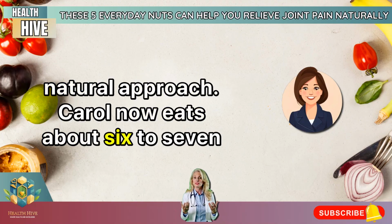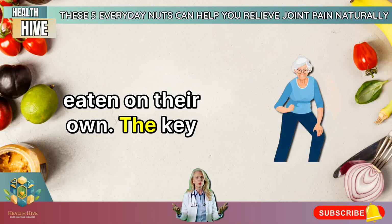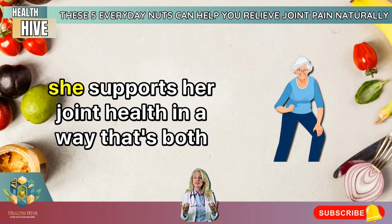Carol now eats about 6 to 7 walnut halves daily, typically mixed into oatmeal, yogurt, or eaten on their own. The key isn't quantity, it's consistency. By making walnuts a regular part of her morning routine, she supports joint health in a way that's both sustainable and satisfying.